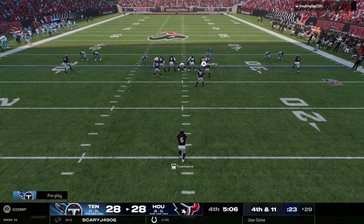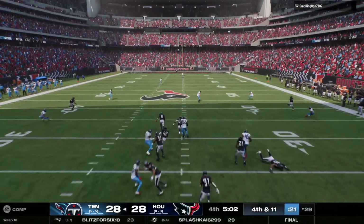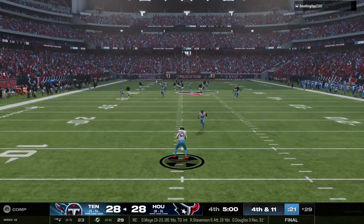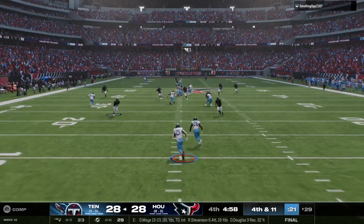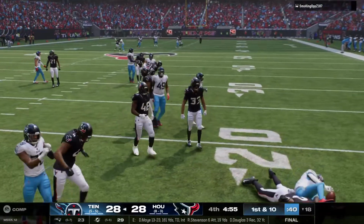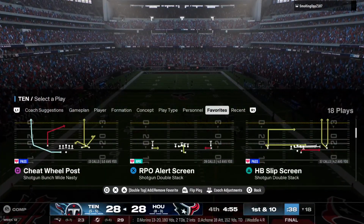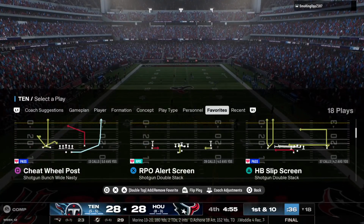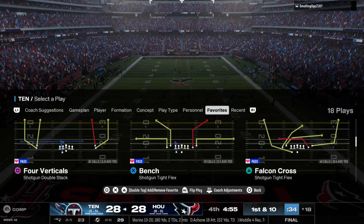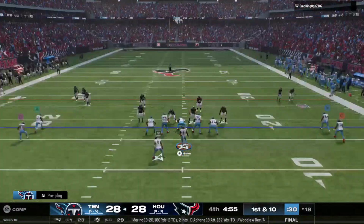The Texans set to punt. He's been hitting it well so far. This is another big one. That's grabbed at the 10. And something on the return, but not much, as it still ends inside the 20. Got every single bit of that one, didn't he? Over 70 yards on the punt. And the Titans will have plenty of work to do on their next drive.